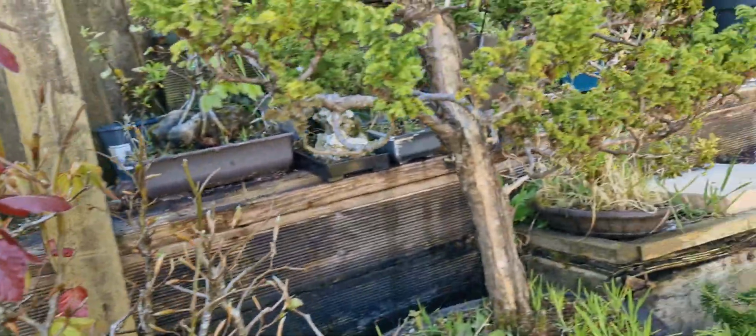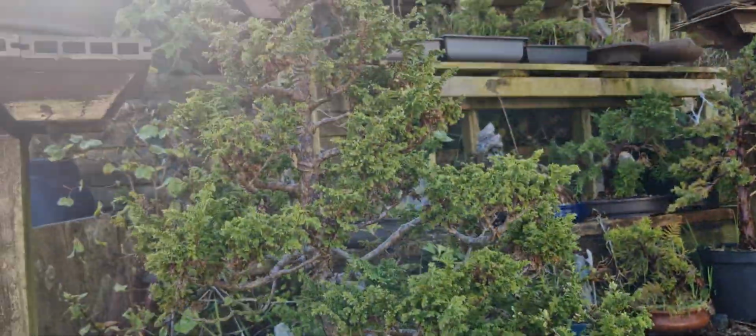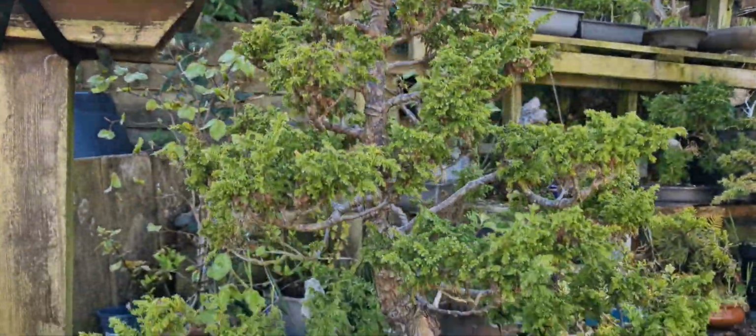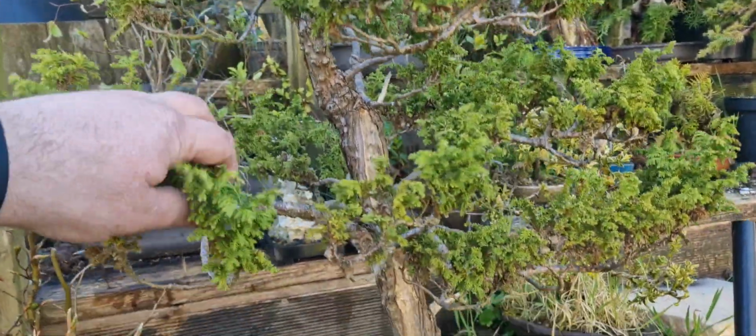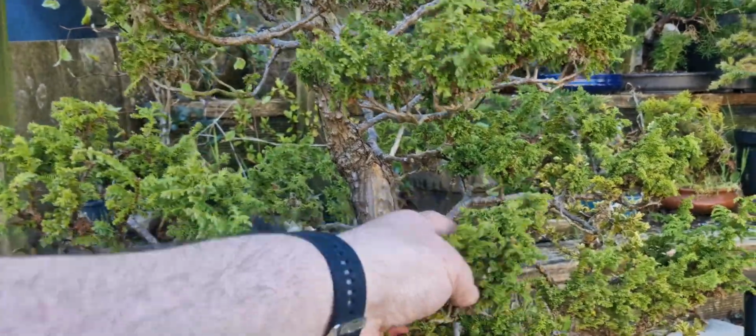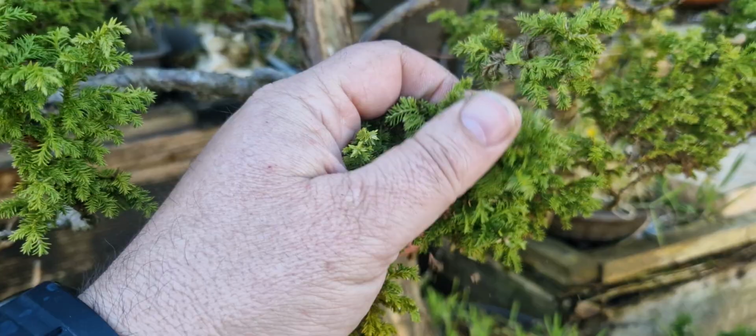I'm not sure what this guy is. A friend of mine gave me this. It's a big tall one. Front of it was all dead, so I carved that out. That needs a bit of work too. Anybody knows what that is, they might let me know.